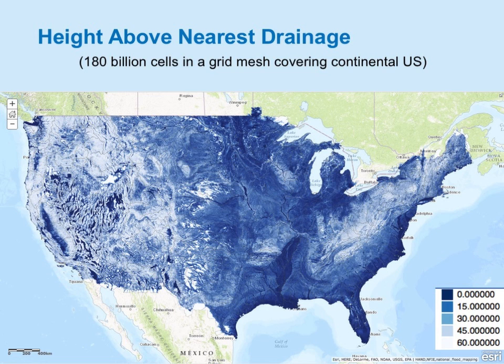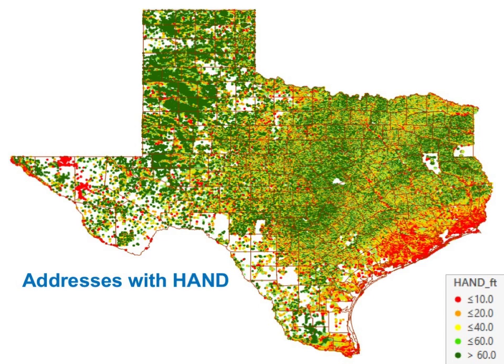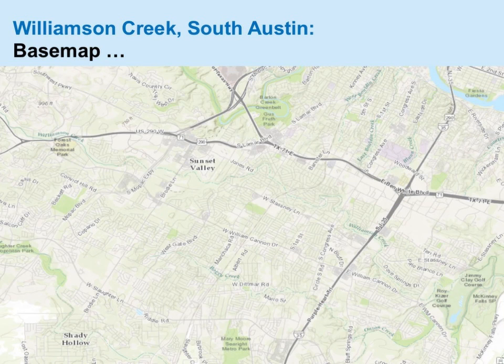And when those address points are color-coded by their height above drainage, this is what it looks like at the state level. Now, you can't make much use of that, so we're going to zoom in to a place in central Texas. And I live over here, just off the map. And there's a river that runs through downtown Austin, but I'm really looking at this creek. It's Williamson Creek that runs across the map, because that's a source of flooding.